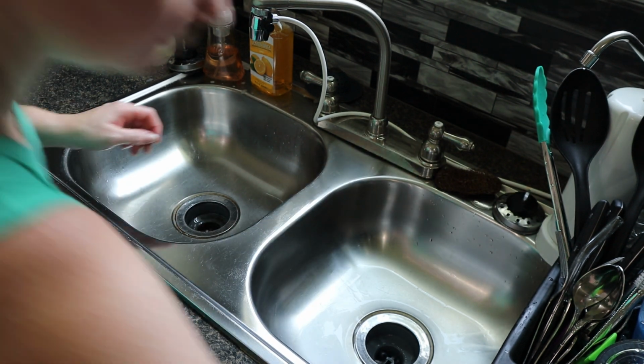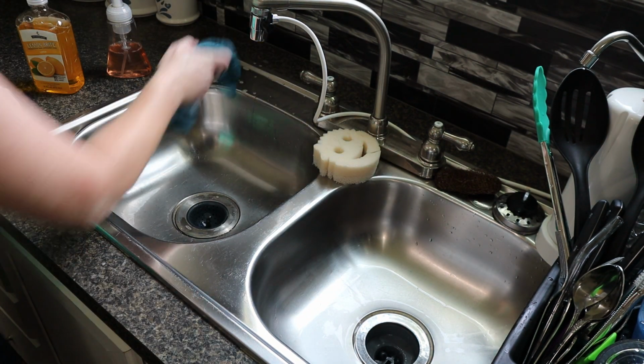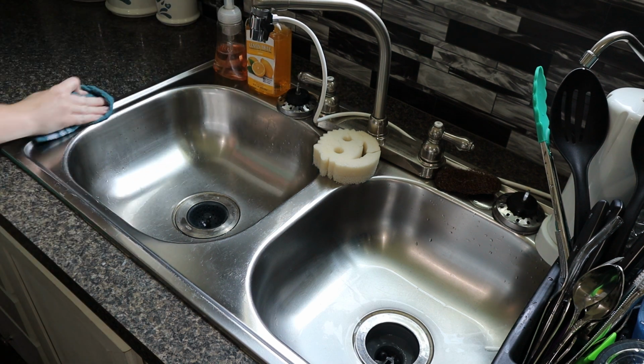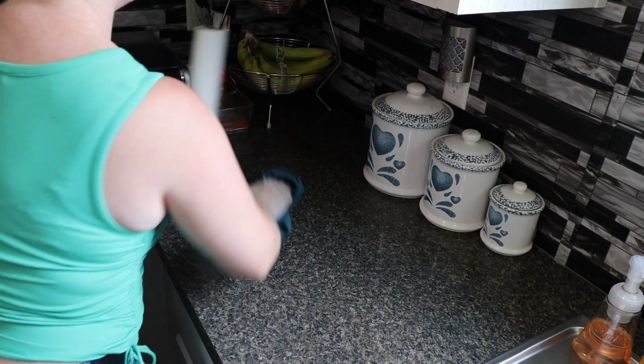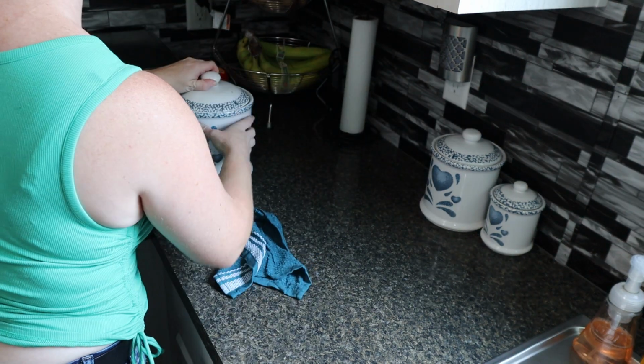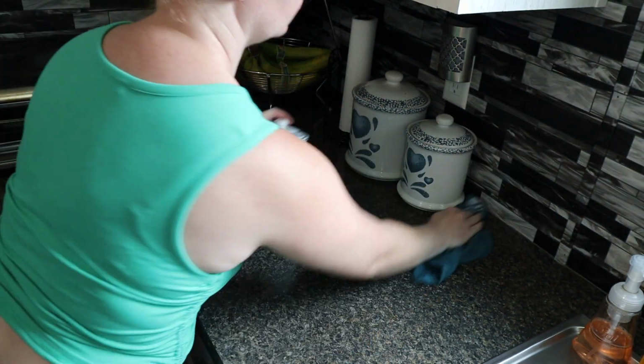I've also mentioned this to y'all before, but I have been having to wash all of my dishes here recently because of our dishwasher situation. It actually makes me a little bit more aggravated when I try to run the dishwasher and all of the dishes are not coming out clean as they should, so I just go ahead and quickly wash them.